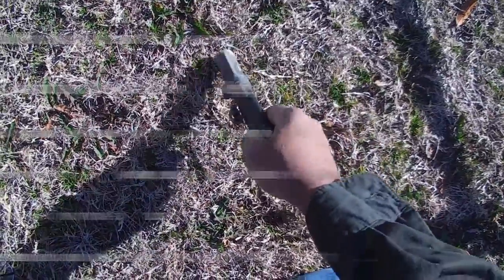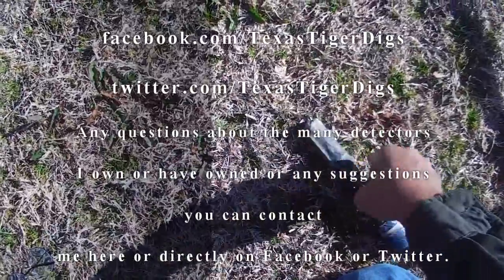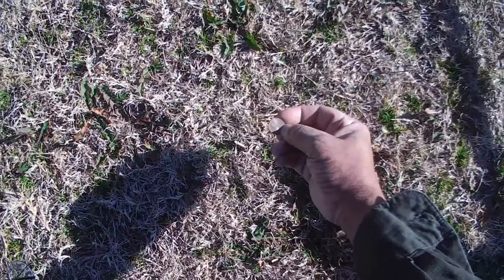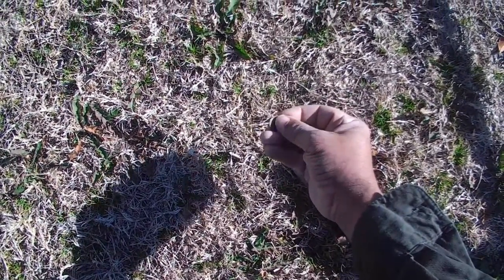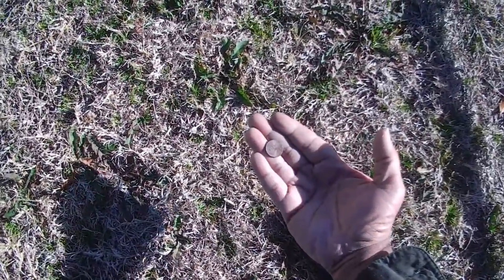My detector hit on this, and this is a surface find. Well, it's below the grass, so I guess it could be considered a find. Yeah, it's just a new penny. It's a zinc penny. It hadn't gone down deep enough for the ground to eat it alive, so that's pretty cool. So that's first find of the day.